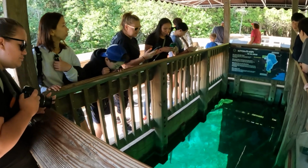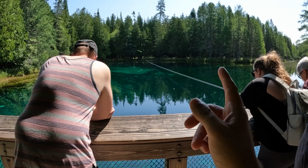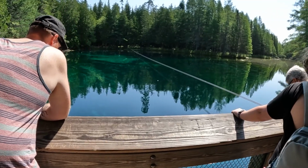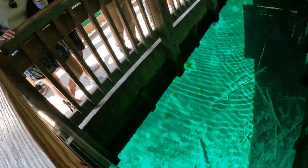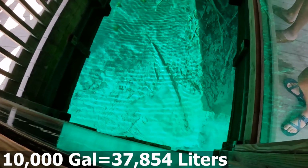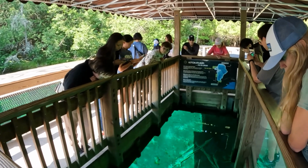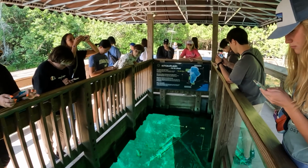Oh no. Okay, so some of the facts I know is, I think this is about 70 feet wide by about 45 feet across. And then, there we're going. And then I think they said about 10,000 gallons of water every day comes through here. It's 45 degrees Fahrenheit year round. Oh, there we go. How deep is it? It's 45 feet deep.